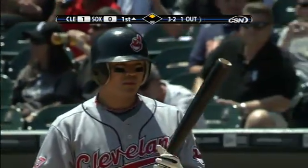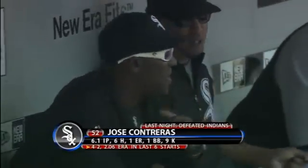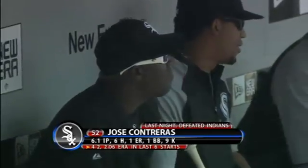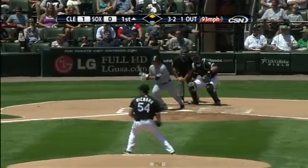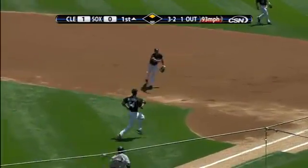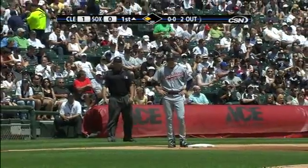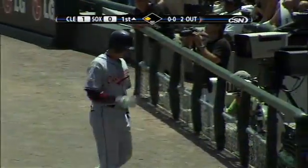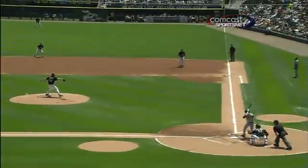Johnny Peralta on deck. Jose Contreras, what a day he had yesterday. 6 1/3, 1 run, 6 hits, 1 walk, 9 strikeouts. Just dominated the Indian hitters. Get over there. He will, and that's out number 2. Pretty good comeback against Choo, because when you're 3-1 against a guy that hits the ball that well, you've got to make 2 very good pitches. He did just that.